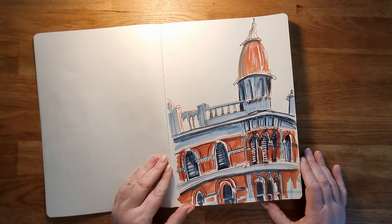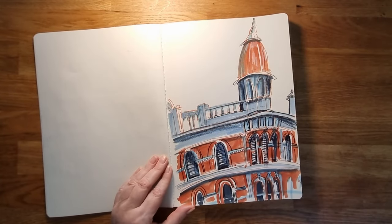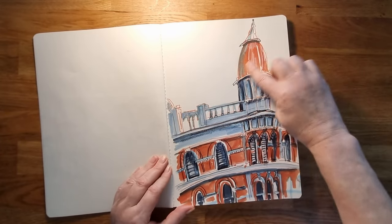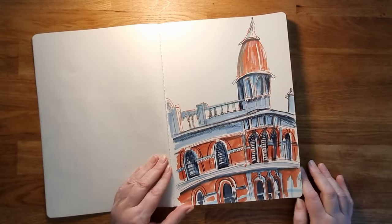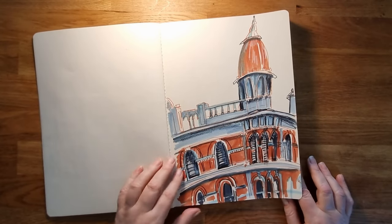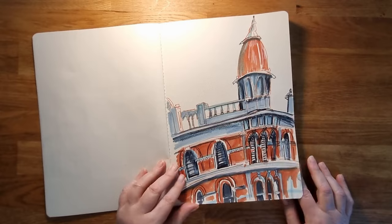This you've probably seen elsewhere in this video. It was done on location. I love this building with the tower, though I missed out part of the tower here. Oh, but I still quite like it. And same materials here as the previous one.